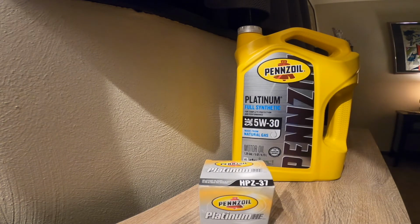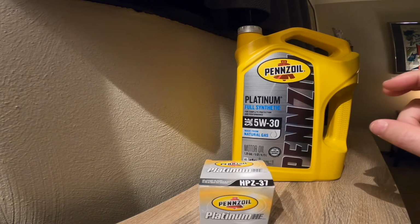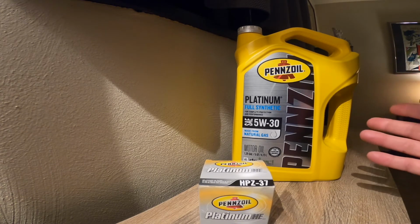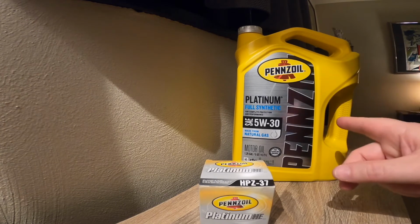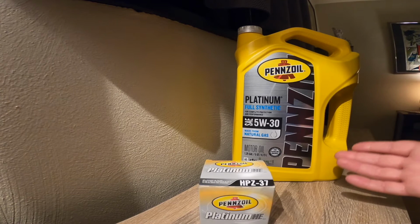But yeah, like I said, they also have an Ultra Platinum too, which I believe has a little bit more additives in it. But I've mostly just run the Platinum full synthetic, and motor oil can be almost like religion or politics when you start discussing it. I will say, out of all the brands that I've used so far, this one, even in my older vehicles that tend to burn some oil, where I would have to top off in between oil changes, it seems like the Pennzoil did not burn off or evaporate as much, is what I noticed.